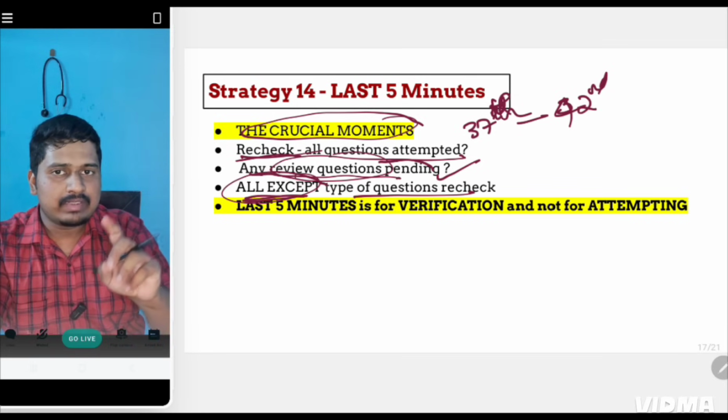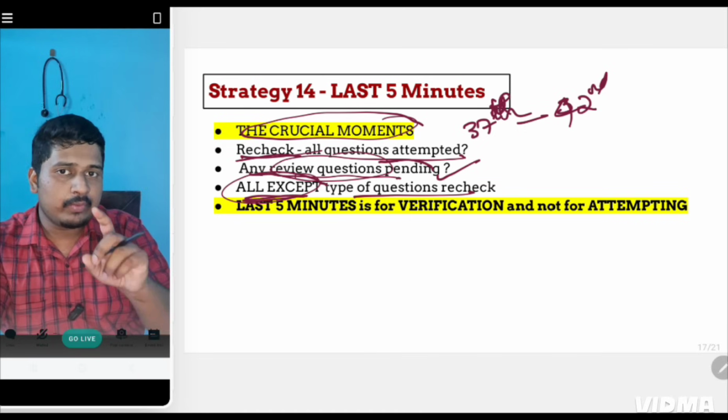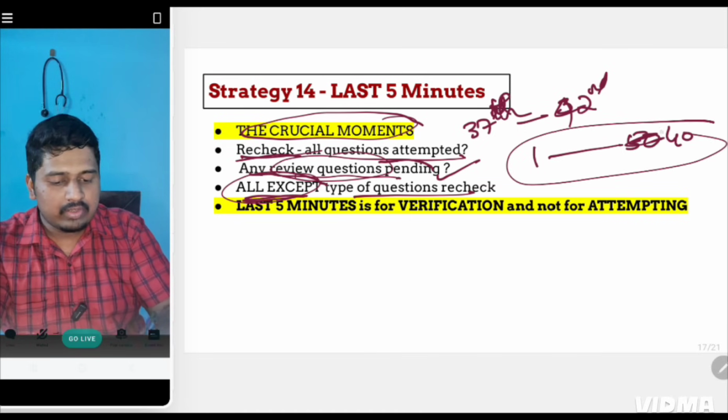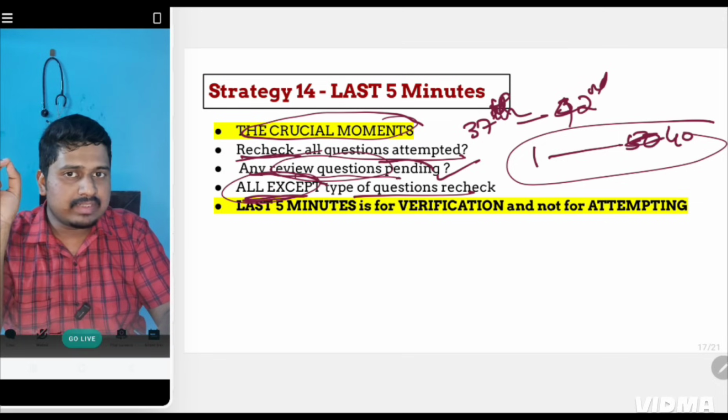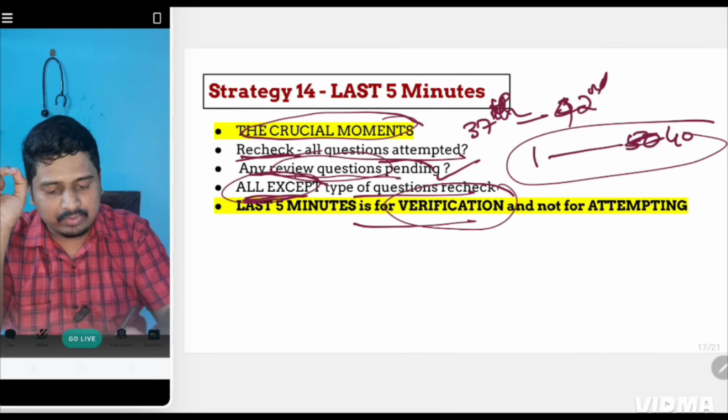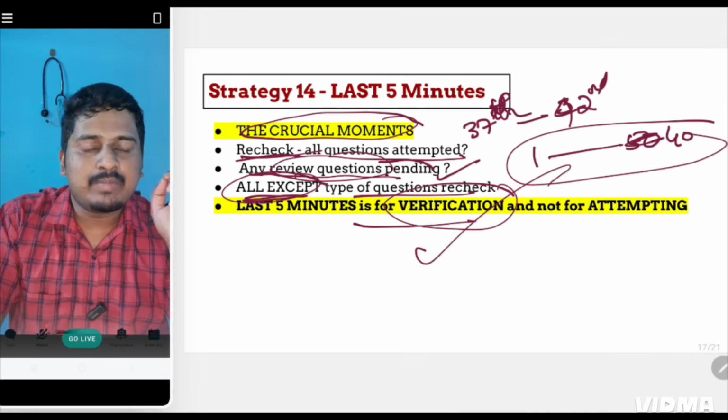When you are reviewing in this last 5 minutes, you will be going number wise, from question number 1 to question number 40. You will check each and every question, whether there is an all except, all are wrong except, match the following, and you will reconfirm again. So this last 5 minutes is for the verification process and is not for attempting questions.